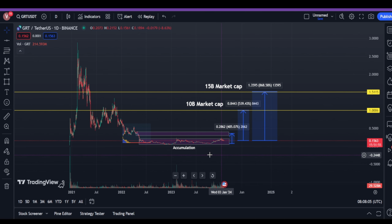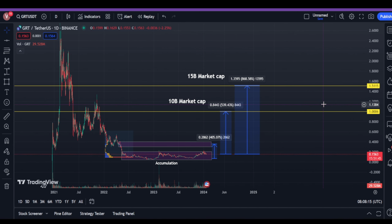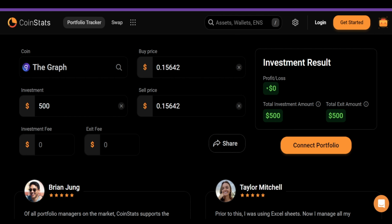While risky, I see potential for this token to multiply in value from current levels based on funds exiting at higher prices. So I think it can reach $10 to $15 billion market cap during the next bull run. And taking that into account, GRT token can reach 0.618 Fibonacci level and cost around $1.5. But this is not financial advice, guys. That's my personal opinion.